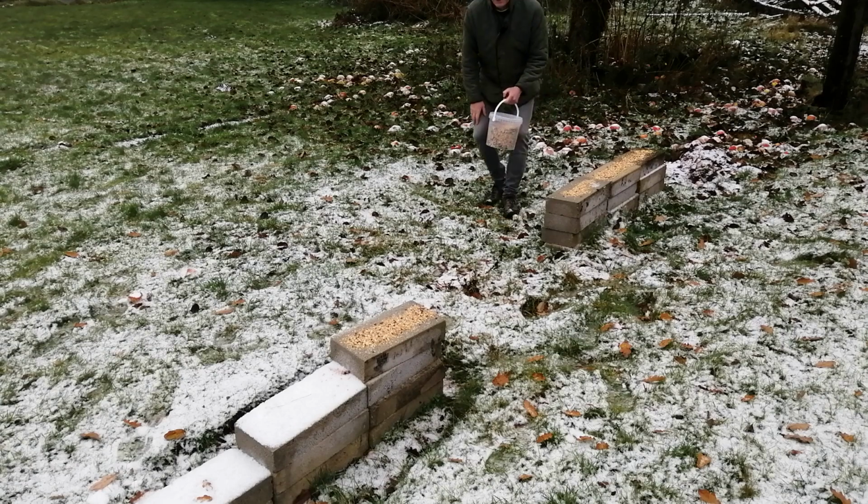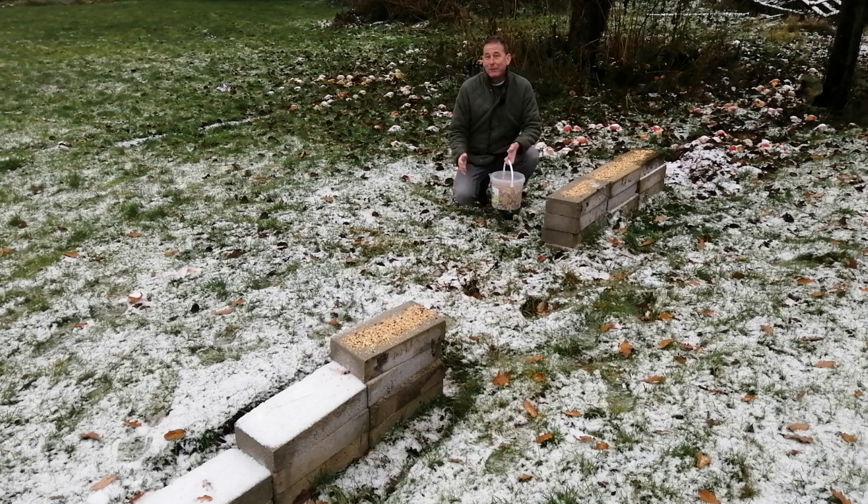Now, there are plenty of natural food sources in nature and in theory wildlife should be able to take care of itself. It's very much survival of the fittest. The fittest and the strongest will survive the winter and the weakest won't, and that's natural selection. But I don't think it's a bad idea to help supplement those natural food sources in times like this when it's particularly cold.